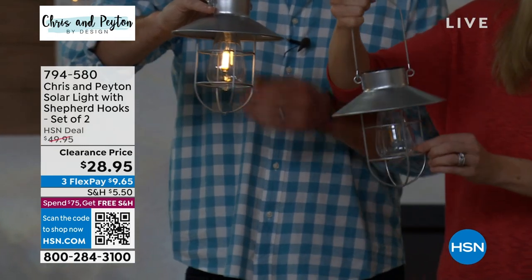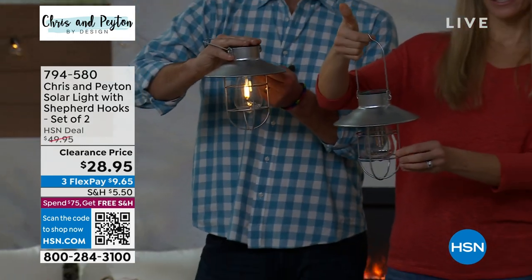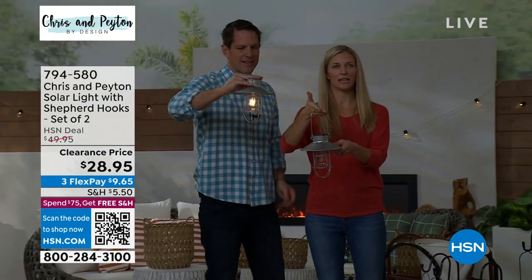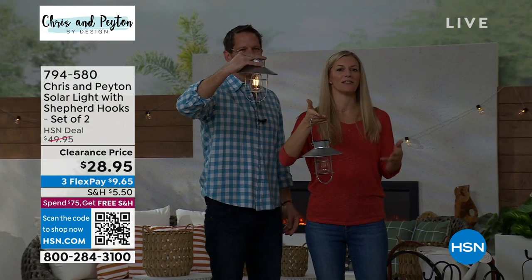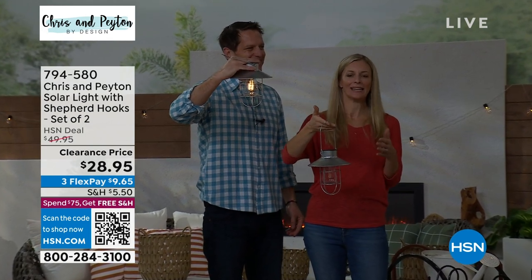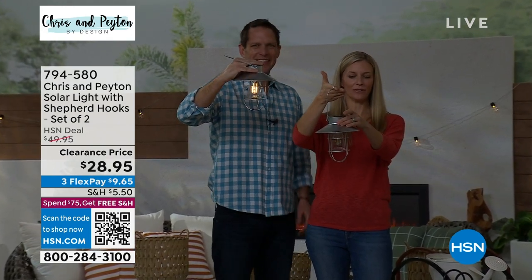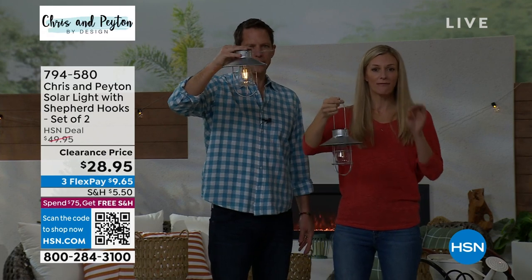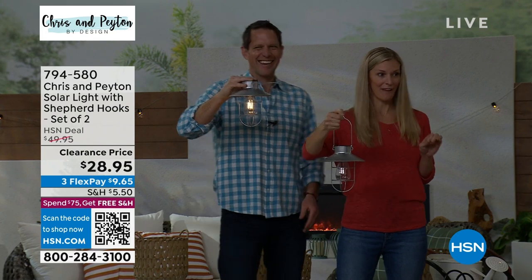The style is something that's really classic. It's gonna last forever. It's not something that you're gonna put in this year and say, oh, I shouldn't have gotten this style because it's not in anymore. You know, the cage style really never goes out. It's so easy. Like I said, this is my favorite item. You have to have these in your yard.